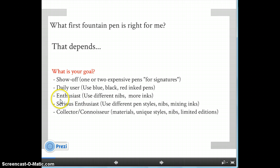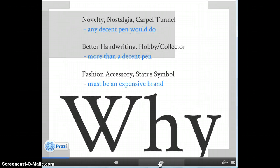Some people want to start as enthusiasts and stay enthusiasts, whether they use fountain pens on a daily basis or not. So there's really no category that you're necessarily going to completely fit in or not grow out of, but you want to think about where you want to be, at least starting out, and maybe a year from now if everything goes well.